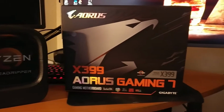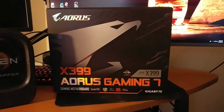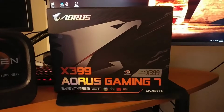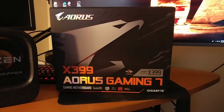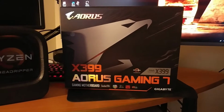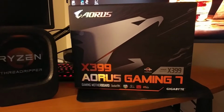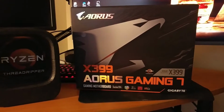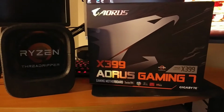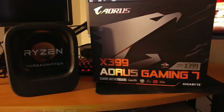And then we have this from Gigabyte, their gaming series, the AORUS X399 Gaming 7 edition motherboard, socket TR4, which has all kinds of RGB lighting options and good things of that nature built into it. But what we're going to be doing today is swapping out my existing setup. I have an i7 5930K.